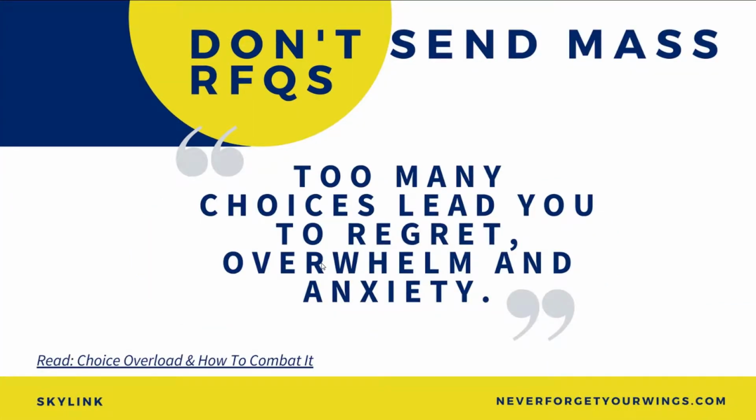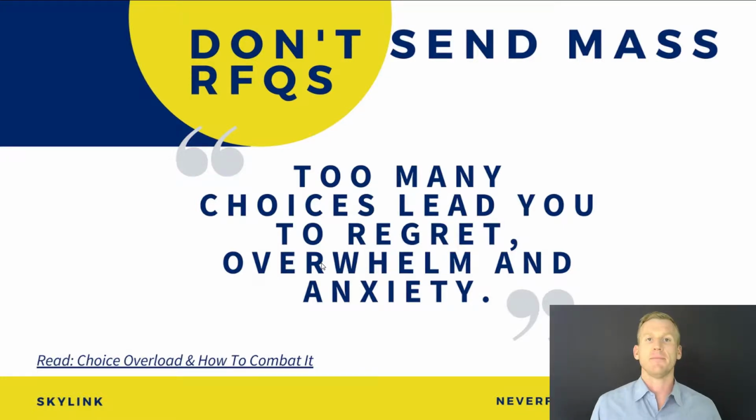And the next step, when you are looking into the data, is you don't want to just go out to market and send mass RFQs. I've seen it a number of times where 120 days prior, an operator will say, we need this APU. They get all of their bids back, and they don't make a decision, or they stir up the market. They say they're AOG when they're not necessarily AOG. Things happen when you send out mass RFQs.